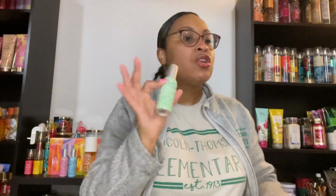But this is good, y'all. This smells like a tropical drink. Hands down, this smells like a tropical drink. Totally different scent than the Vacation Vibe that they're giving us. So the scent notes on this one are whipped pistachio, sun-drenched jasmine, and praline amber. Those are the scent notes on this one, which I had to look up because the minis don't have it.